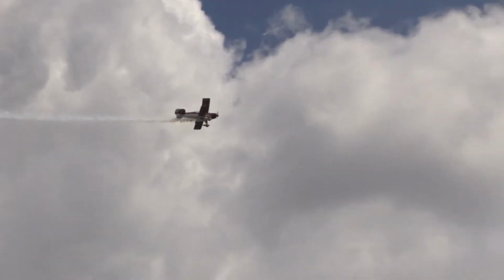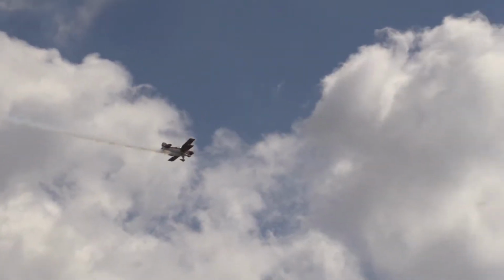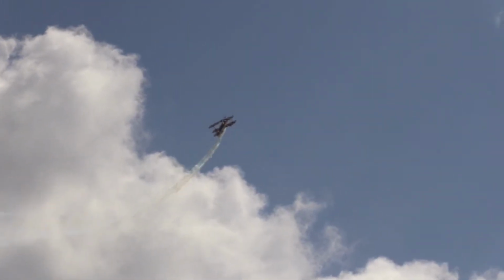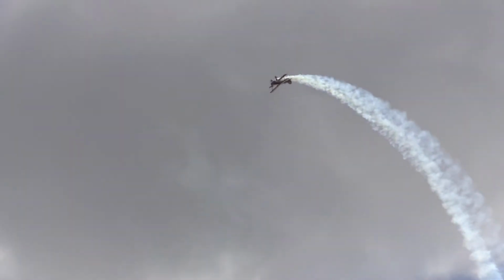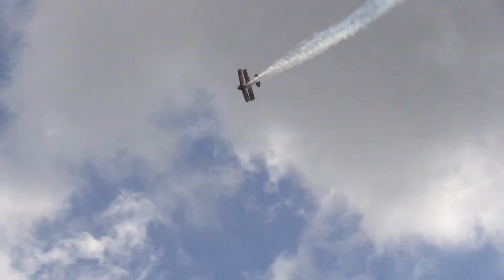Comes through after the avalanche. Sets up for the half cuban, five-eighths of a loop. Watch the airplane come down. He'll roll it up right.